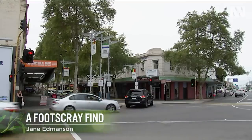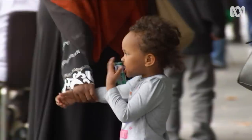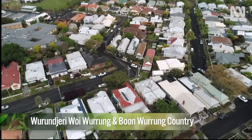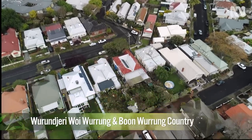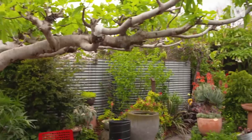Today I'm travelling to Footscray in Melbourne's inner west. It's a beaut place to live close to the CBD. And while garden space in the city can be limited, this plot shows that it is no limit to productivity.